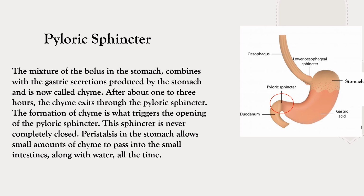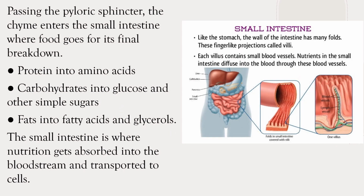Peristalsis in the stomach allows small amounts of chyme to pass into the small intestines along with water all the time. Passing the pyloric sphincter, the chyme enters the small intestine where food goes in for final breakdown. Protein into amino acids, carbohydrates into glucose and other simple sugars, fats into fatty acids and glycerols. The small intestine is where your nutrition gets absorbed into the bloodstream and transported to the cells.